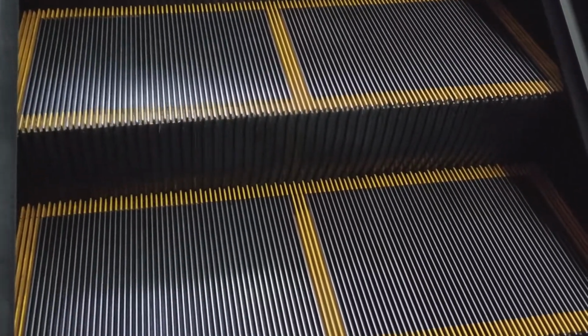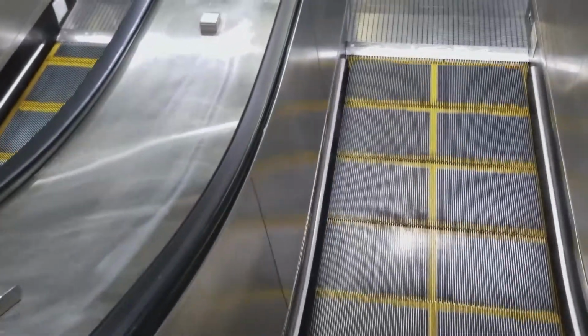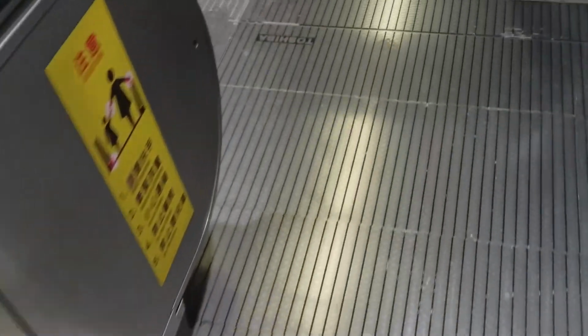All of the escalator steps are marked, so you need to stand on the right side if you just want to go down the escalator, or left side if you want to walk down the escalator. Escalator. Doors closing.